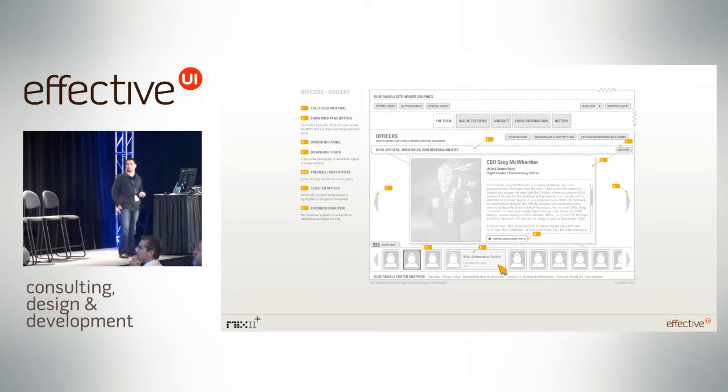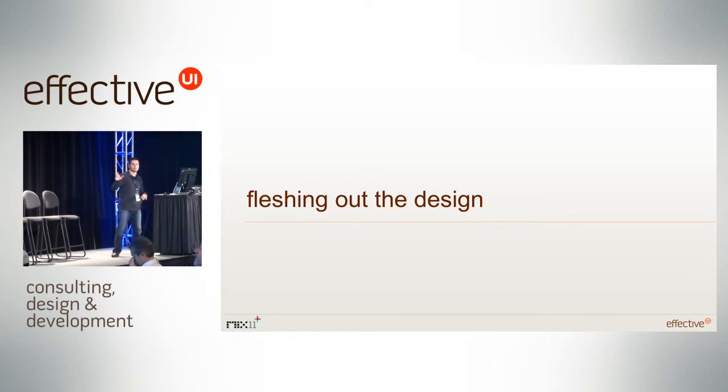But as I mentioned before, this doesn't actually say anything about the final design of the product, how the product will look. This just outlines the features and the functionality. And having approved the wireframes, then we were able to move on to fleshing out the design for the site.